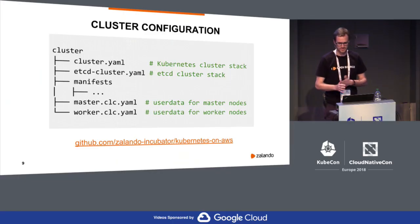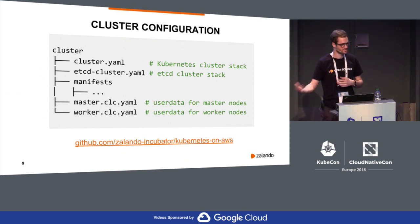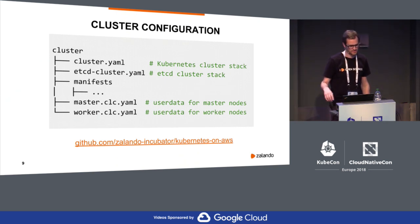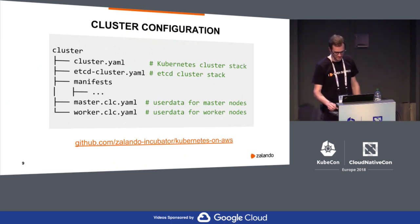Our cluster configuration, this is the one on GitHub, roughly looks like this: a cluster YAML, which is basically the CloudFormation spec of the cluster setup, then the etcd CloudFormation stack, and a folder called manifests, which holds all the Kubernetes manifests that we deploy by default. So the flannel daemon set for our overlay network and our monitoring system are deployed just by putting a Kubernetes YAML file in this manifests folder. Then we have the master and worker Container Linux configuration, which is like the user data of the EC2 instances, so how to start kubelet and how to bootstrap things on the nodes. This is what we configure in these files.